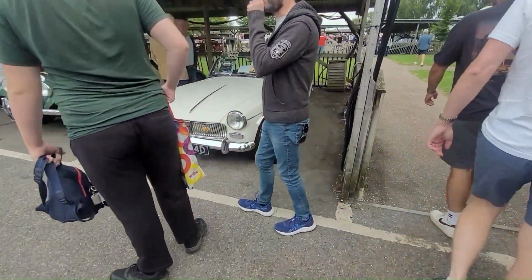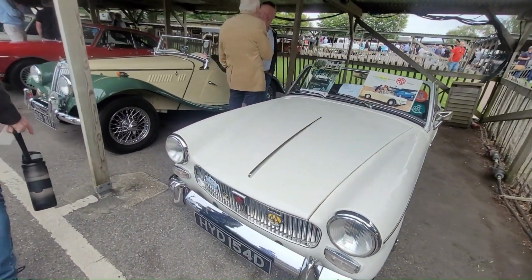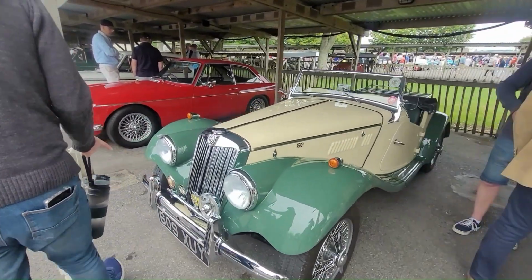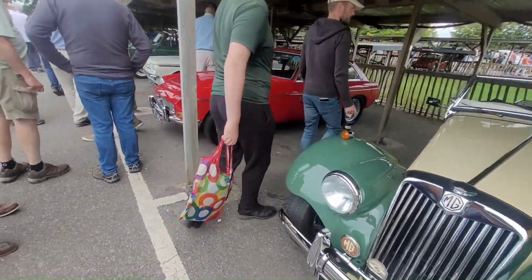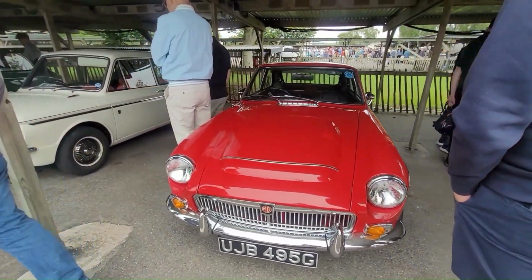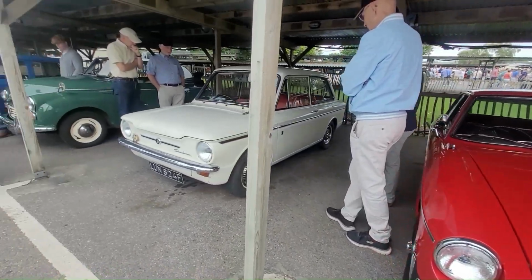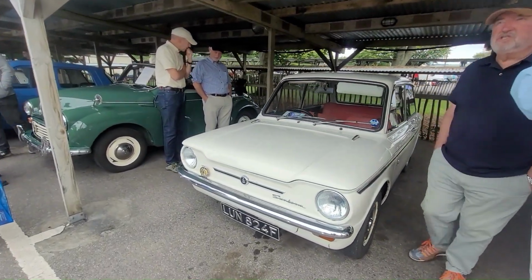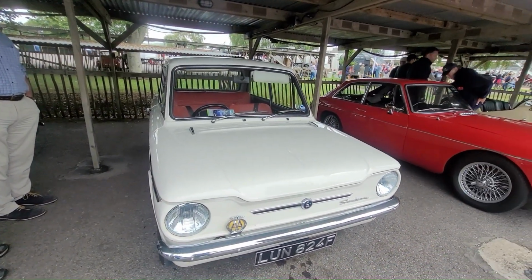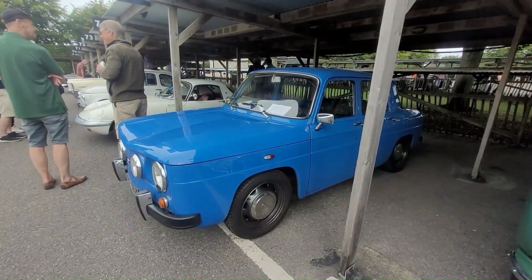Triumph Spitfire Mark 3. MG Midget. An MG EF. Another MGC. See the second bulge just to the right there, the main bulge. Now this is a Sunbeam Imp. I was thinking it was a Sunbeam Stiletto, but it's not. That was no Morris Minor.